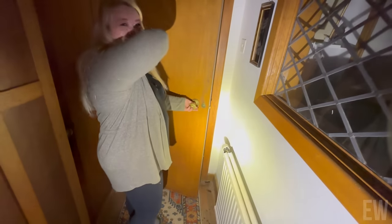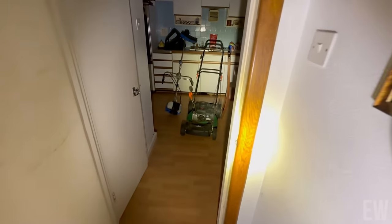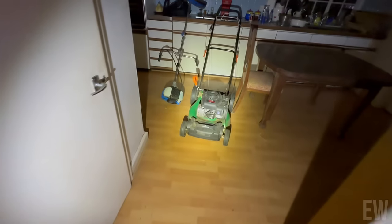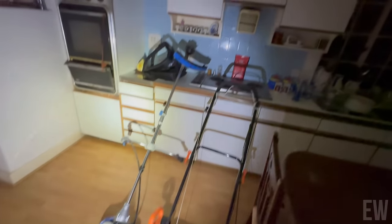I've got that camera as well. That's all right, we put it back, guys. It was just loose. Now that's a first for me, a lawnmower in a kitchen. Yeah, that is definitely a first for me as well. And a weed whacker or a strimmer.